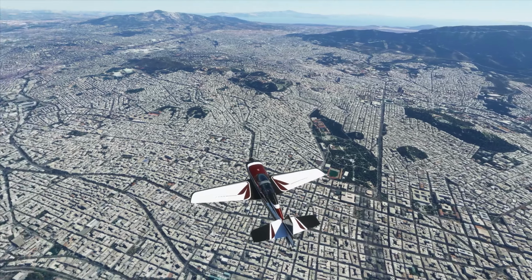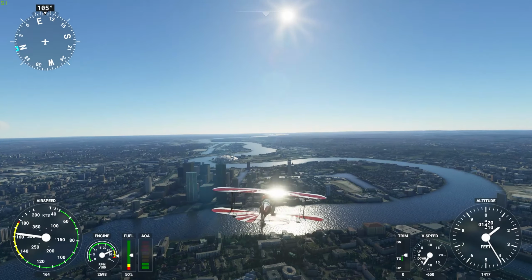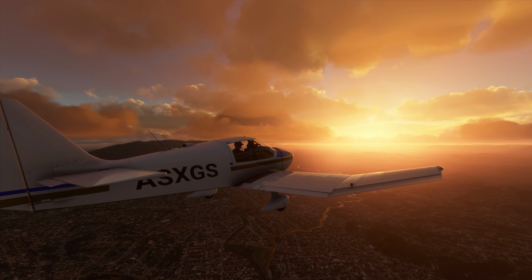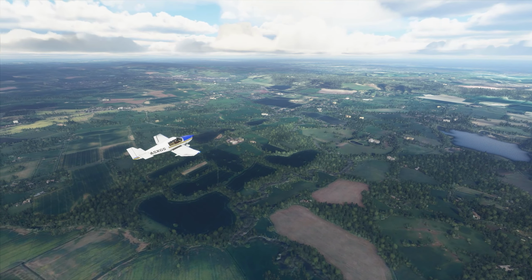I understand planes being sold because of their details, but please don't start selling landmarks and other things like that for ridiculous prices. But overall, to answer the question I set out, is Flight Simulator really that good? My answer is absolutely yes.